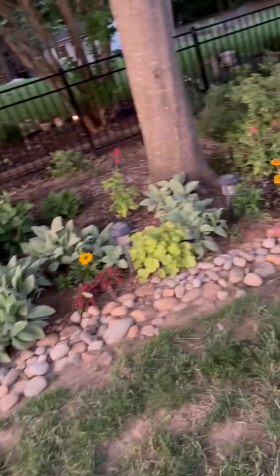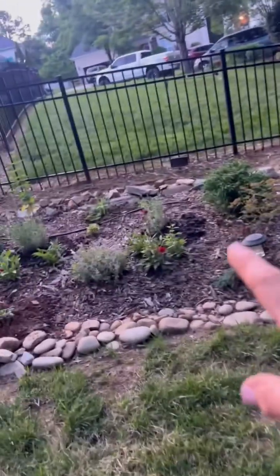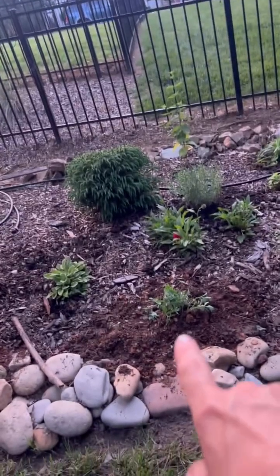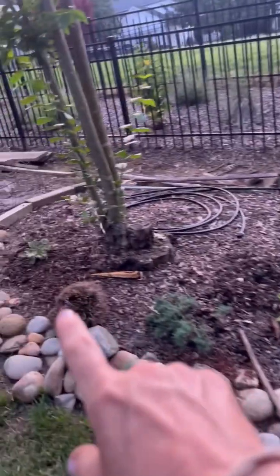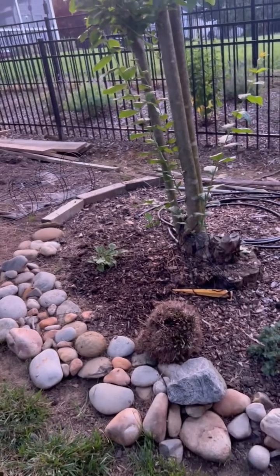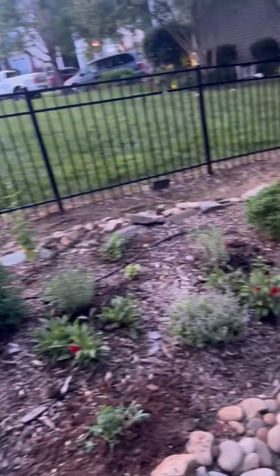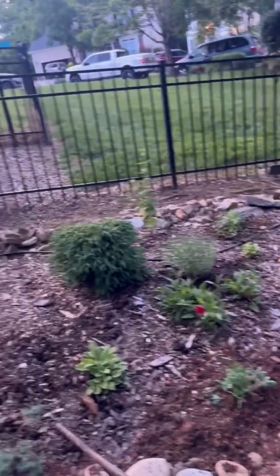In here, I moved the hosta that I pulled out. And then over here, I added a lavender, another lavender. This is a sedum coral. And then I moved the other hosta over here that I pulled out from the other spot. And I believe that's all for this area.